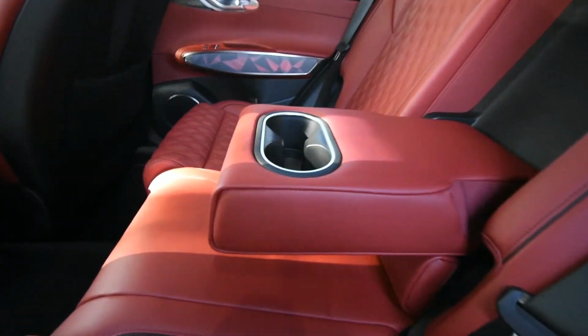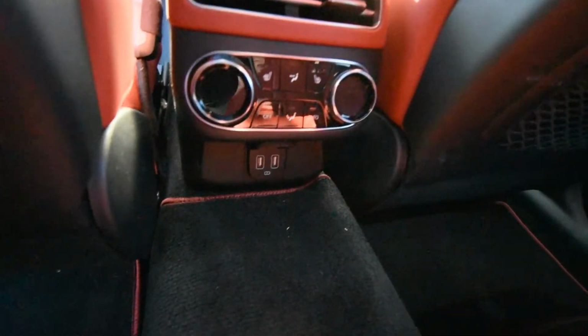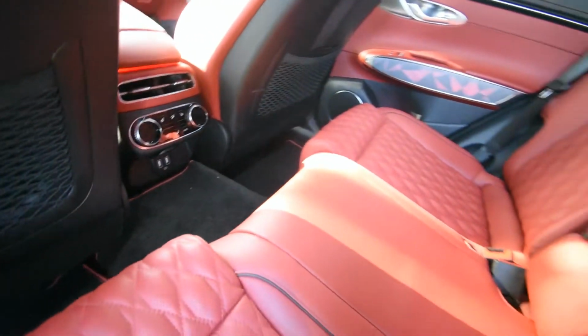Cup holders in the armrest that folds up out of the way when you don't want it. Air vents, rear controls here for climate and USB ports as well. Very, very nice in here.